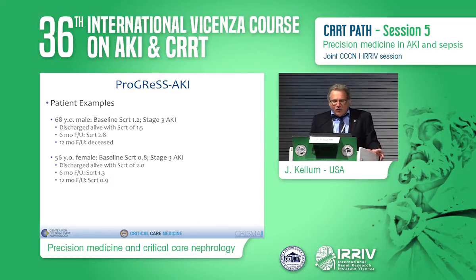A 68-year-old with a baseline creatinine of 1.2 developed stage 3 AKI and was discharged alive with a serum creatinine of 1.5. At follow-up at 6 months, the creatinine had increased to 2.8, and at 12 months, the patient was deceased. So that first patient appeared to recover renal function by hospital discharge, but was already developing evidence of chronic kidney disease at 6 months.